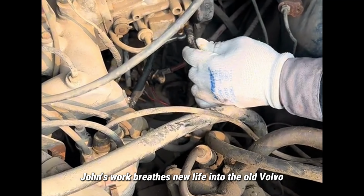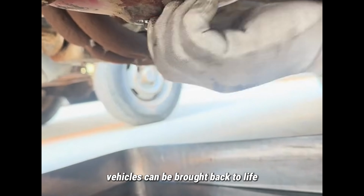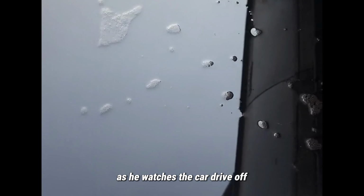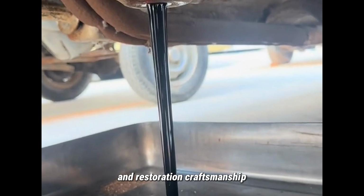John's work breathes new life into the old Volvo, proving once again that with enough care and expertise, even the most forgotten vehicles can be brought back to life. His satisfaction is palpable as he watches the car drive off, ready for more years on the road, a moving testament to automotive history and restoration craftsmanship.